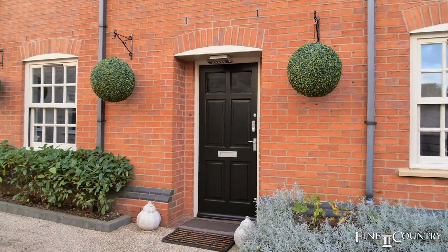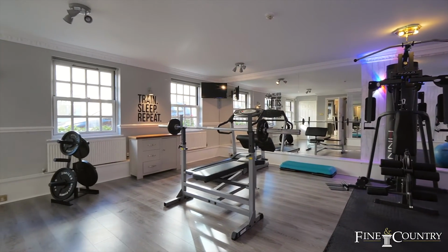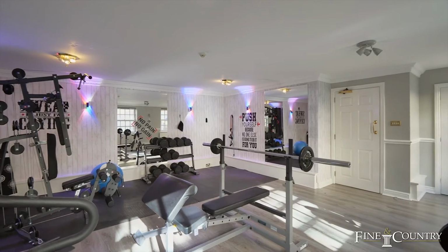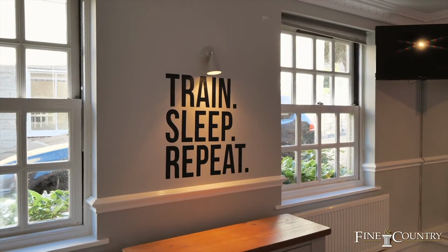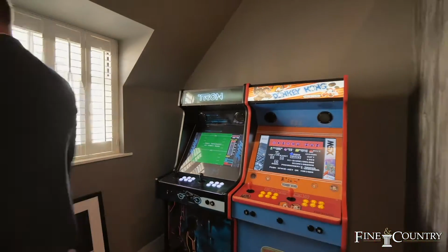Within the grounds, there is a detached annex. On the ground floor, there is an open plan gymnasium with shower room and a segregated double garage. In 2020, the first floor was converted to incorporate a cinema and entertainment suite with a full bar, games room and kitchen.